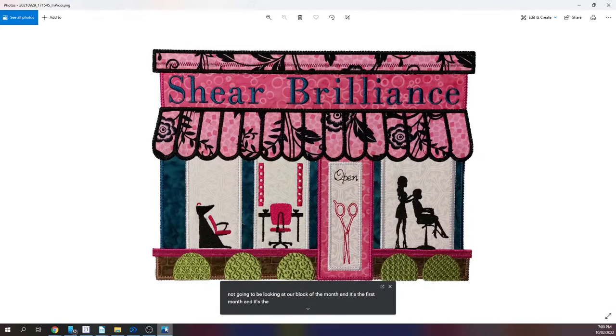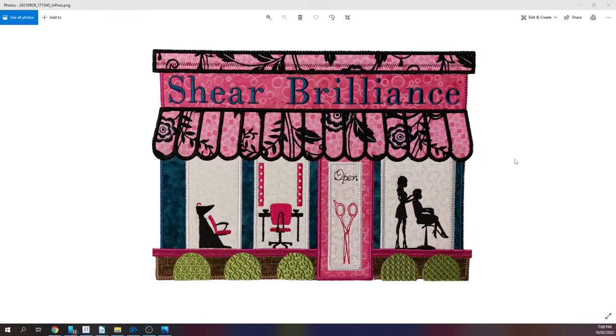And tonight we are going to look at the block of the month. Sorry, I'm just looking at something that came up on my machine there. So tonight we're going to be looking at our block of the month, and it's the first month, the Chic Boutique. So the original one that I had was this gorgeous block, and that's the one that I did in the 9x12 size.